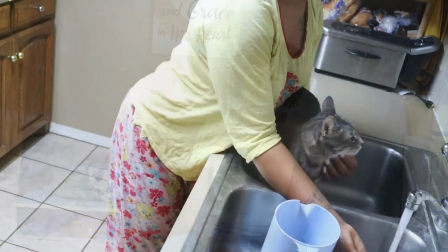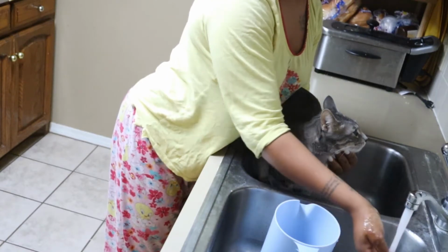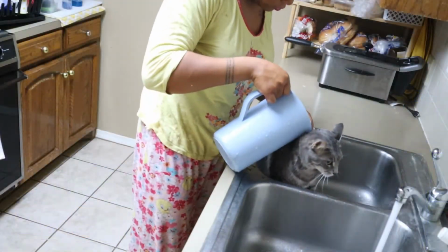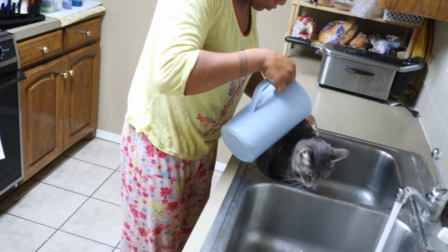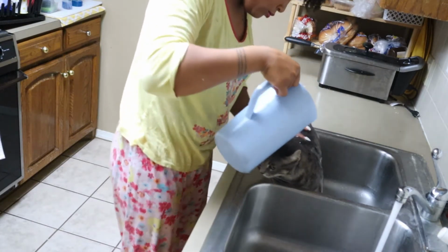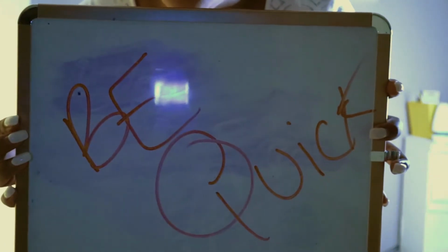Never pour the water from the spout or the spigot directly on the cat. You want to have it off to the side, flow into the pitcher or the cup, and then use said cup or pitcher to rinse and wet your cat. I see a lot of cat videos where people tend to not do this. Don't linger on your bath time.